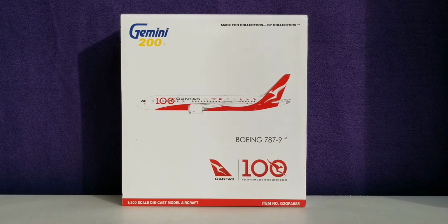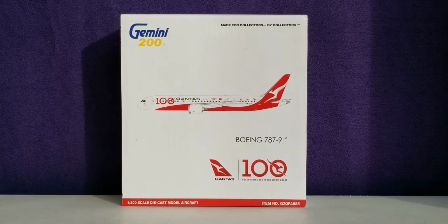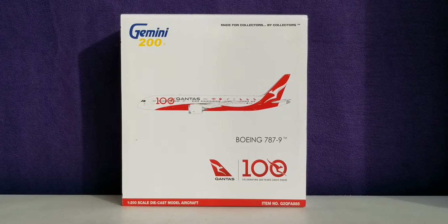Today, I'll be doing a review on the Gemini Jets Qantas Boeing 787-9 stretch Dreamliner aircraft and their special commemorative 100th anniversary livery scheme in a 1/200 scale model. I purchased the model from Easy Toys and their website address is www.easytoys.com.